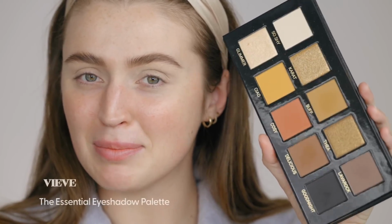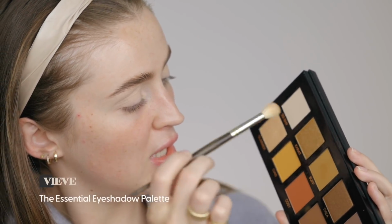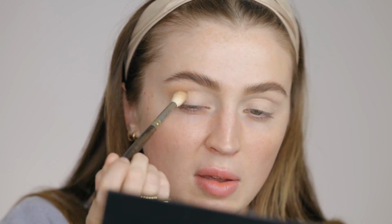Let us start by dipping into the VIEVE palette. I'm gonna use Buff to begin. I'm gonna start by placing that very much focused on the outer half of the crease. This is my Smith. I can never remember what these are. I have 230 and 232. 232 is the bigger one. So I'm gonna be focusing that on the outer half of the crease, just really blending it out softly and kind of just following the shape of my brow, because we are going to be doing a liner.